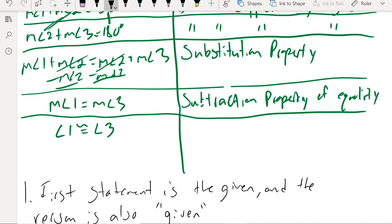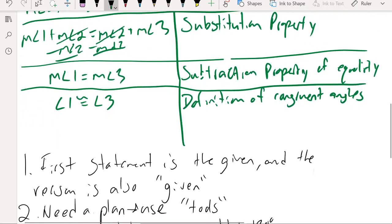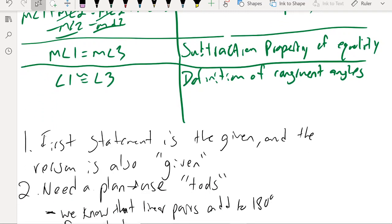Now we can say that immediately after angle 1 is equal to angle 3 there, because of the definition of congruent angles. By the definition of congruent angles, I know that angle 1 is congruent to angle 3 because the measure of angle 1 is equal to the measure of angle 3. Whew. All right, there we go.